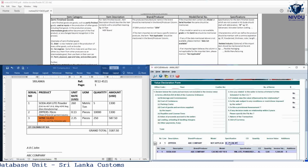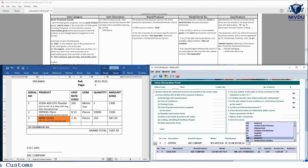Then we have to type the attributes here. These attributes are nylon, then you have to enter 70 centimeters and then the industry used for, garment industry. The next fields should be filled as we demonstrated earlier. So we will enter the country of origin. Then quantity 10,000. Then declared amount 1,300 and then there is nothing to be added to additions. So we insert it as 0. Then you can add the item by clicking this icon.